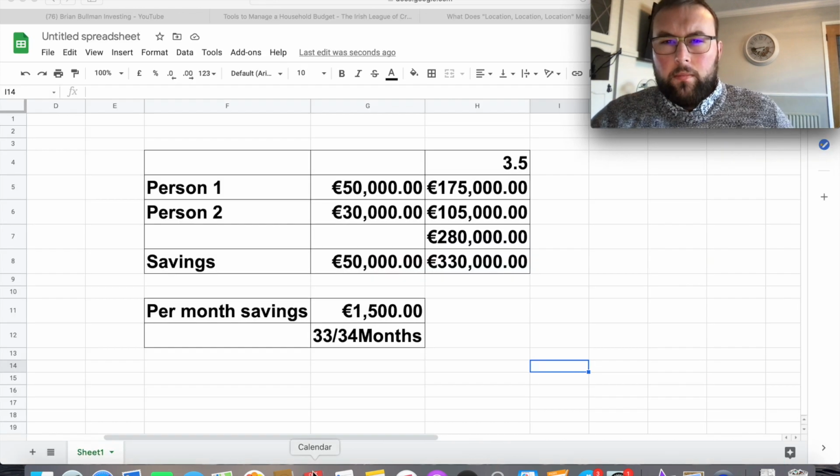Now, probably one of the most important points has to do with budgeting and being realistic. Especially when you're younger, you'd expect everyone can afford, let's say, 2 or 3 million euro houses, but that is definitely not the case. Now, as an example on screen here, let's say person 1 and 2 earn 50 and 30,000 each respectively. Again, just going off probably the average salary in Ireland is about 40,000. It could even be less than that, maybe 35. But for this purpose, let's just say it's about 40,000.